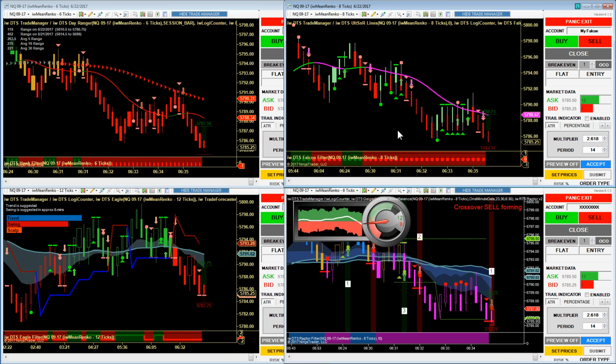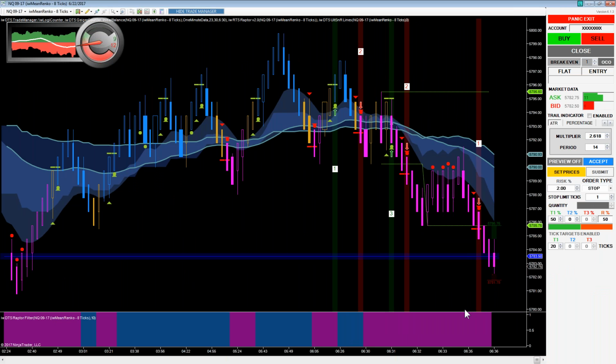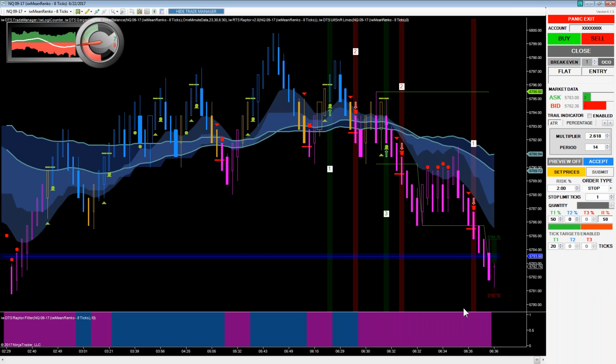Here on the Raptor, we've now produced a cloud crossover signal. We're into the primary support line. Okay, well, things should start to even out a little bit here. Oh, or not.